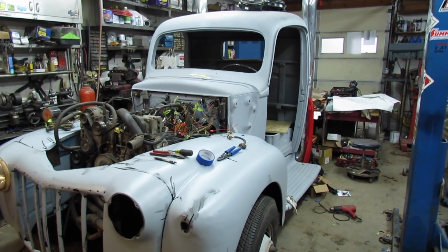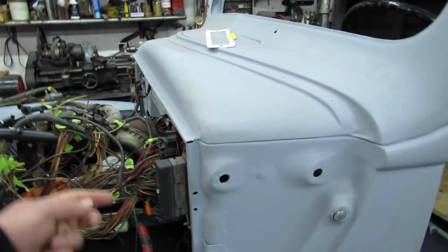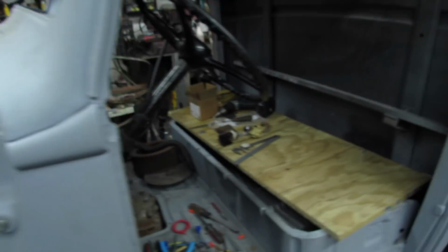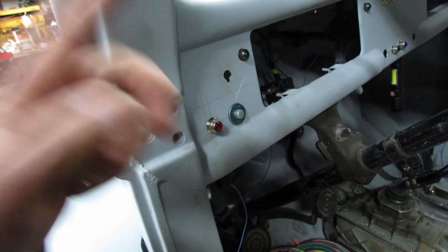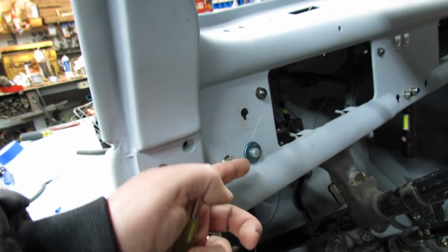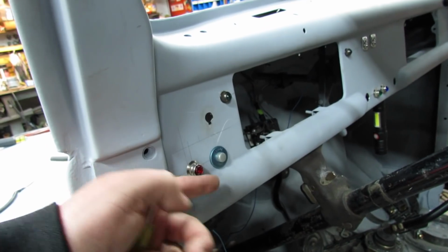Alright, let me get back to work. Alright people, I'm going to confess something, as I usually do when I screw up. Here, I screwed up already. This is my wait to start light, right by the starter button. Doesn't that make sense? A young man told me about that. So that stays red until you can start it, and then it goes out, and then you hit the starter button.